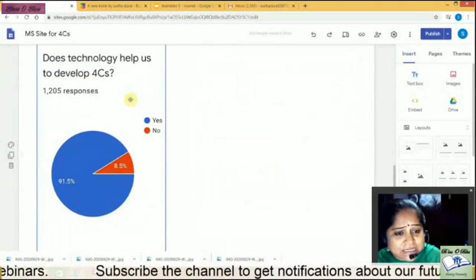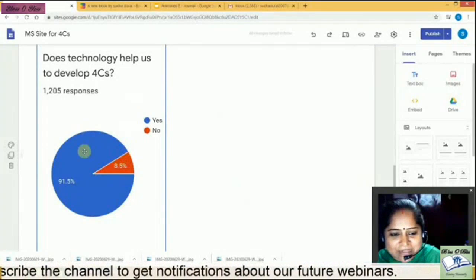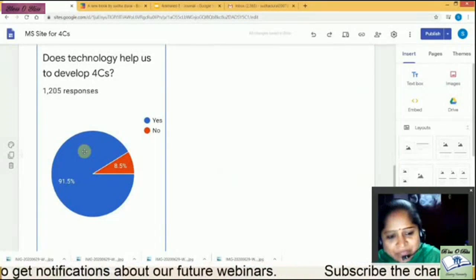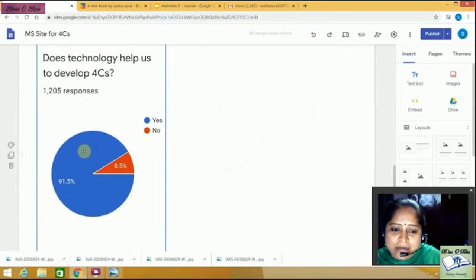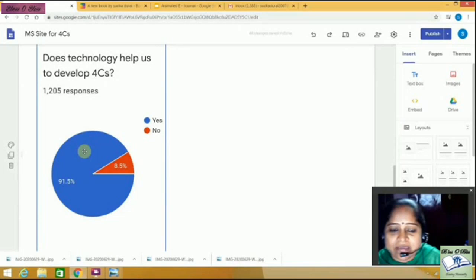And the next question I have asked, does technology help us to develop forces? Here the majority of the people said yes, 91.5%. Without technology also we can do plenty of activities and projects to make people understand the concept and the aspects and salient features of 21st century skills. But if we use technology for this purpose, that is to developing knowledge in forces, definitely we can reach the highest, definitely we can reach the jubilant path very soon.